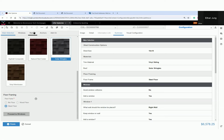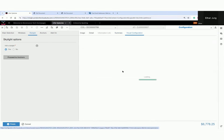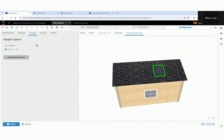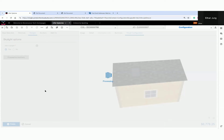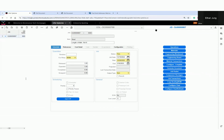Secondarily, he also wanted to add a skylight. So I'm going to add the skylights. I can actually visualize that inside of the CPQ. So notice I can see the skylight being added here dynamically. And since we added the solar panels and the skylight, I can go ahead and finish. And it'll land me back inside of CSI. And now I can pull up the new bill of materials.